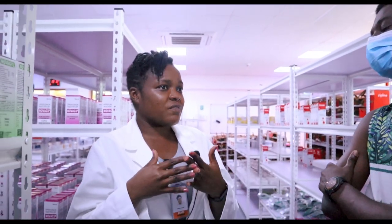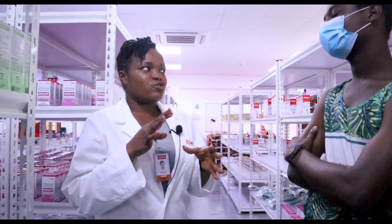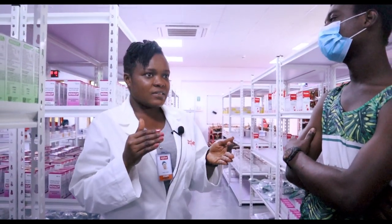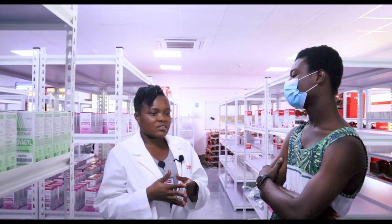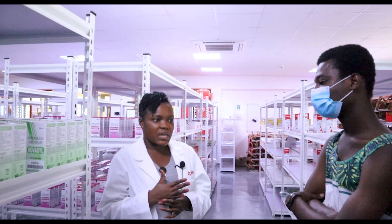We have medical products where the pharmacists will have to step in and all that. So we make sure we cater for all these groups so that when we need expertise on any of these groups, anyone can just come in and help us with what we need. Yeah, so those are the backgrounds that we have.